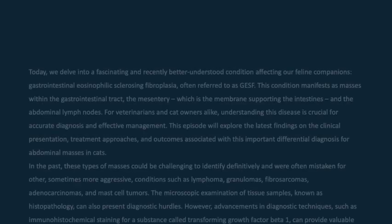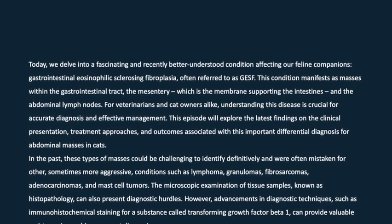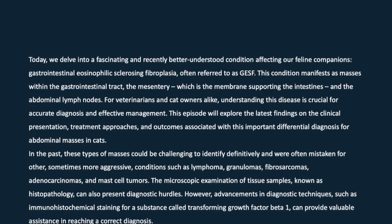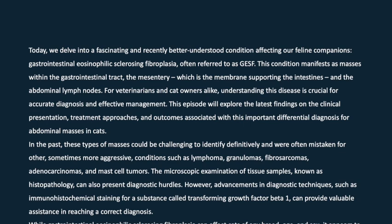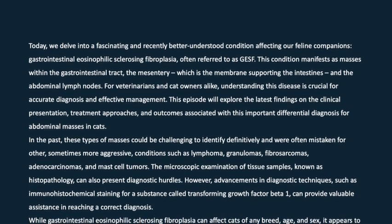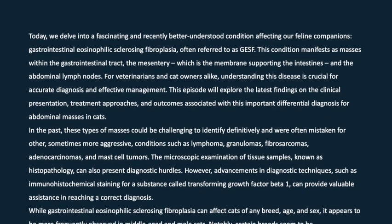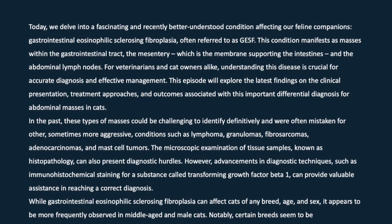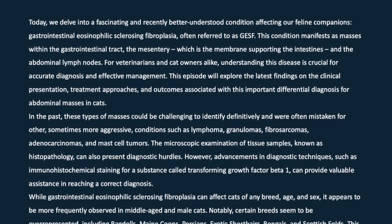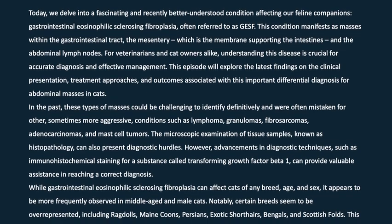Today we delve into a fascinating and recently better understood condition affecting our feline companions, gastrointestinal eosinophilic sclerosing fibroplasia, often referred to as GESF. This condition manifests as masses within the gastrointestinal tract, the mesentery, which is the membrane supporting the intestines, and the abdominal lymph nodes. For veterinarians and cat owners alike, understanding this disease is crucial for accurate diagnosis and effective management.